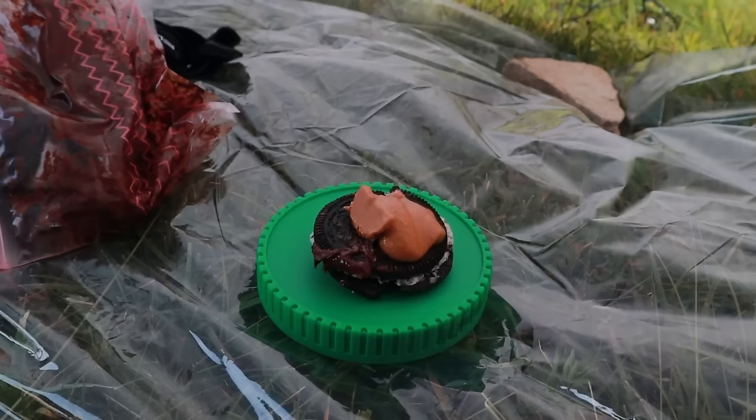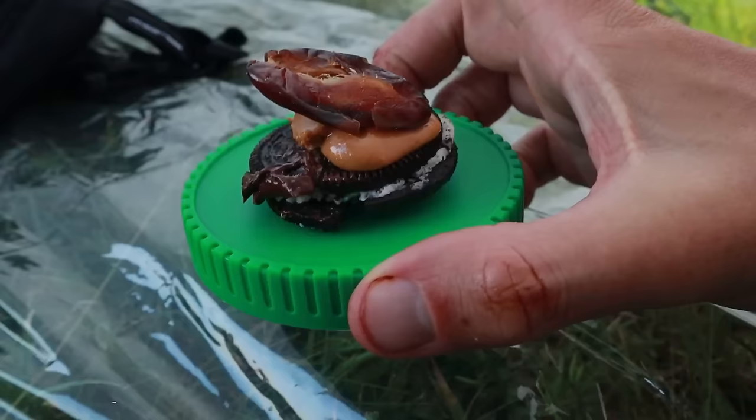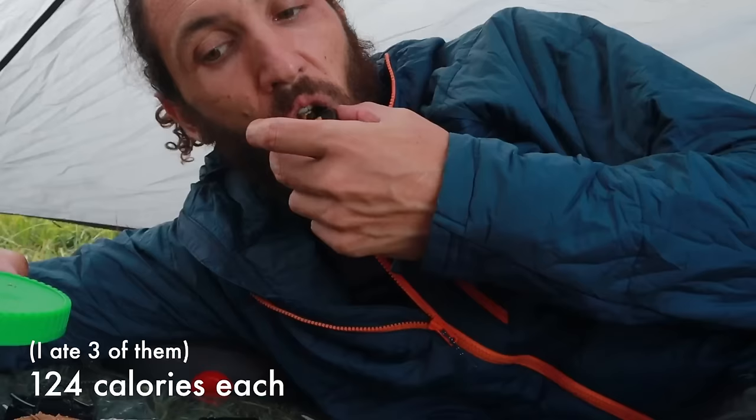And the final touch is the date on top. So let's have a look. That is dessert. I could eat a couple of these. Let's try it out. Mmm. Oh, that is really good.